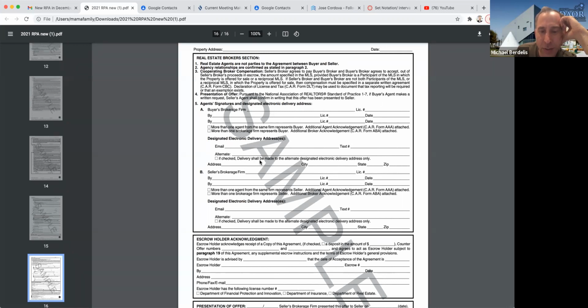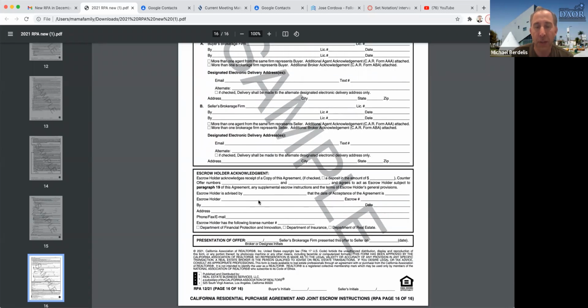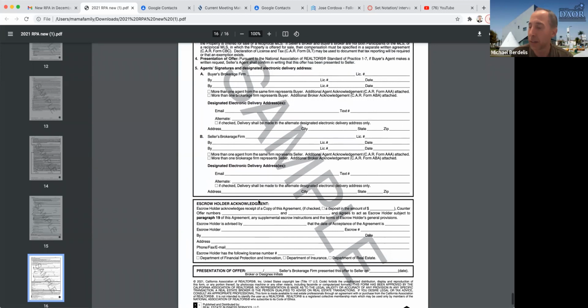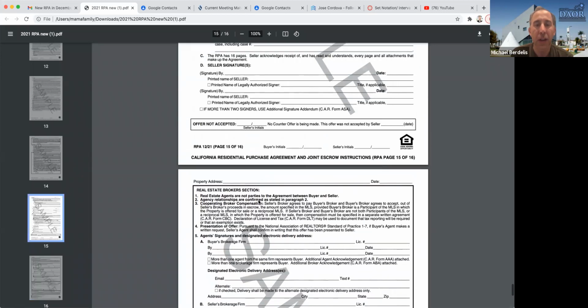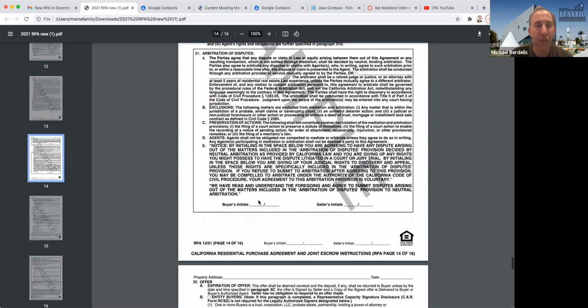If checked, delivery shall be made to the alternate designated electronic delivery address only. Okay. So I guess it's for communication purposes, so that way everyone can find you. There you go. Escrow's there, presentation's there, and we are at the end. Thoughts, questions thus far, before I scroll back to page 1?